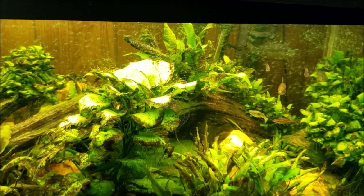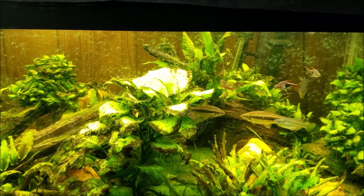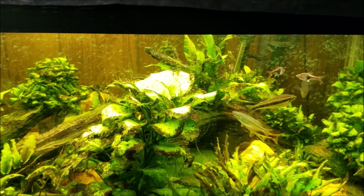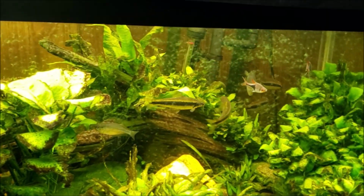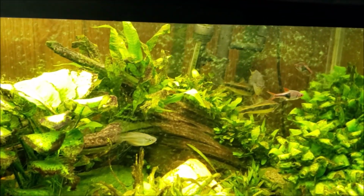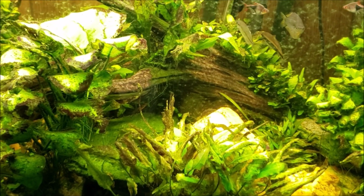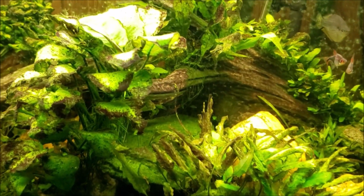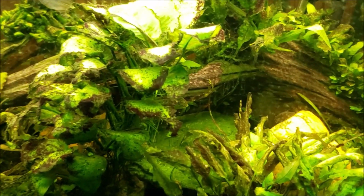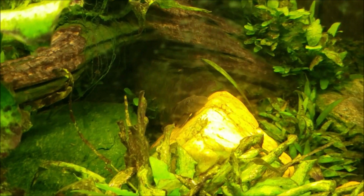And the number of fish in this tank has slowly dwindled over time. We're down to a couple of rainbow fish, a few Rasbora hats, a little guppy, and then of course my Crenicichla, who I've not seen since we've been over here, which is unusual. She usually comes out looking to see if I'm going to feed the tank. And then I've got a few rubber lips. You can see one's on that rock right there.